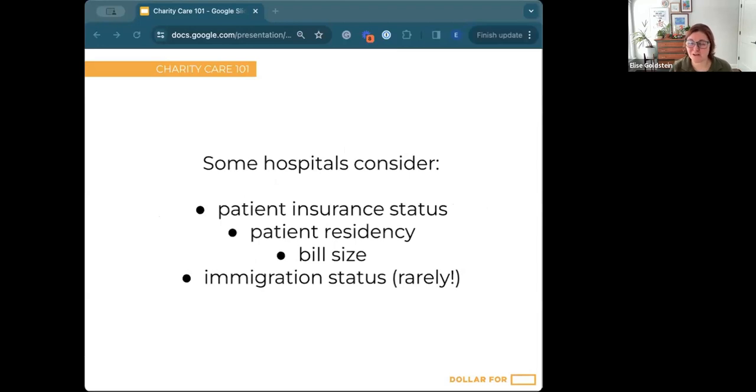Hospitals can sometimes also consider other elements, and this is where the law is vague and where hospitals are creating loopholes. There's not much we can do about these, but we just want to raise them as things to look out for. Some hospitals will only cover uninsured patients or their own squishy definition of underinsured. So that can be tricky if you have insurance and still have a high deductible and a high bill, but it really depends on the hospital and their particular interpretation.